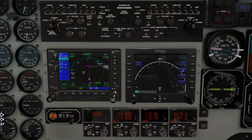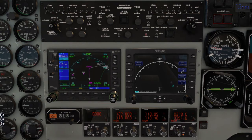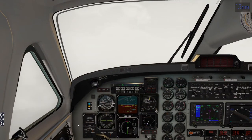Alright, let's see where we're at here. Alright, we might be descending a little too quickly. We're at 7,000 feet. What I say we need is 3,000 feet. I'll wait until we get closer to 3,000 before I back us off a little bit.